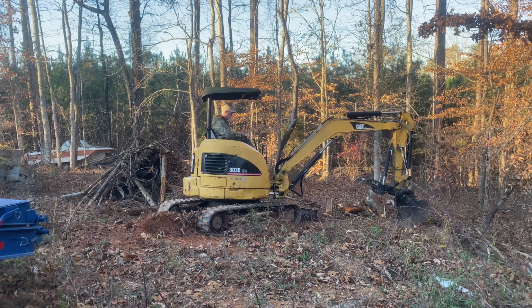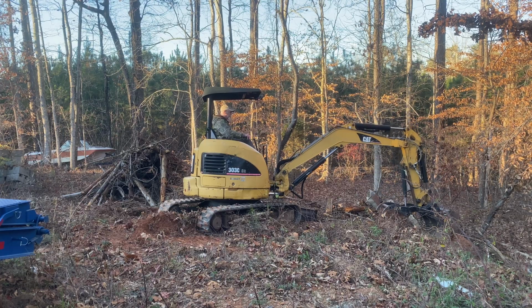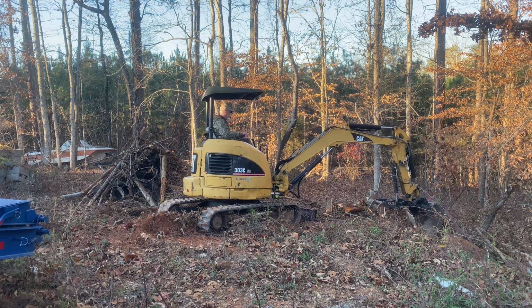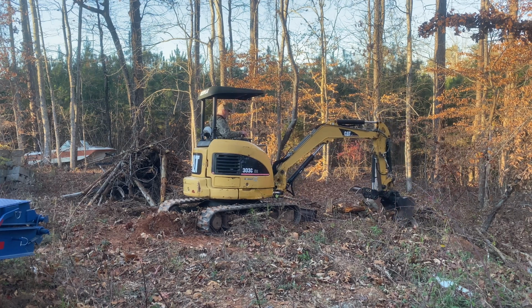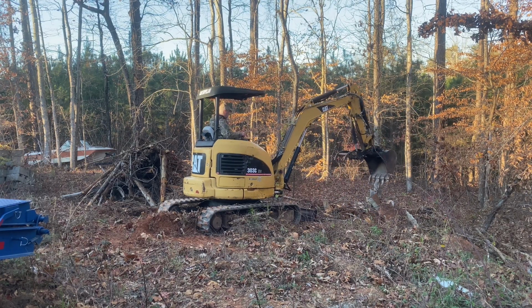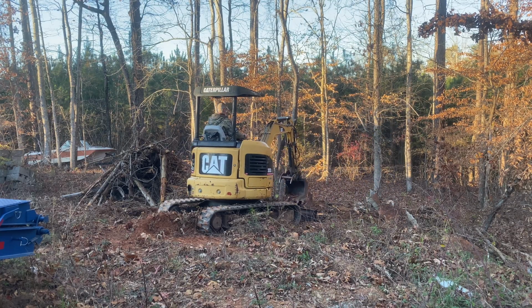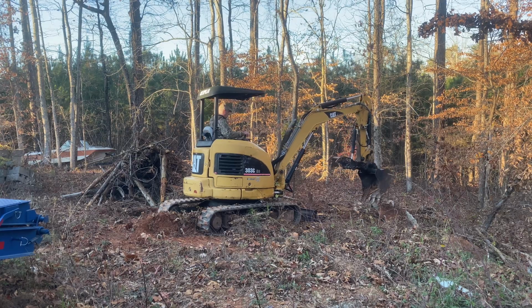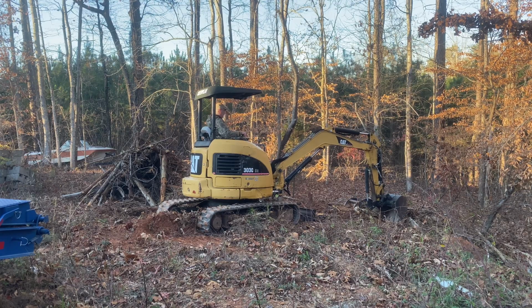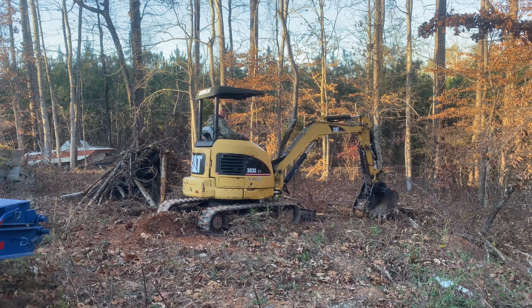Get this thing kind of pushed out of the way. It could be in the toe of my slope. I don't mind that so much, but I just don't want it under my building. That right there kind of helps keep things from eroding too.